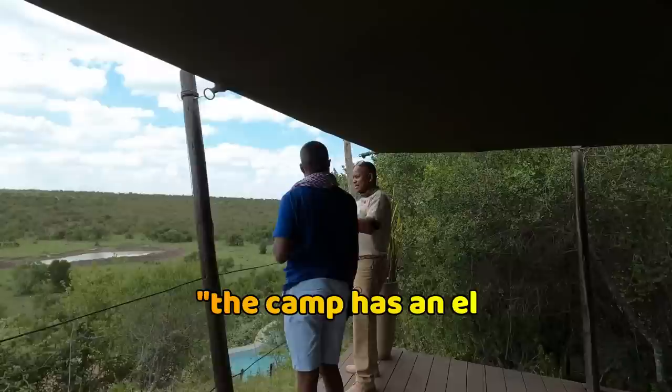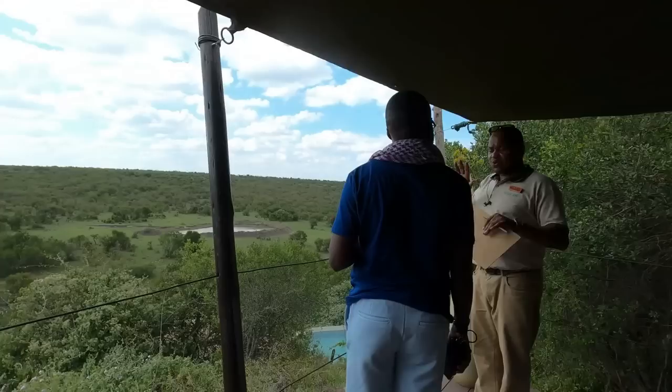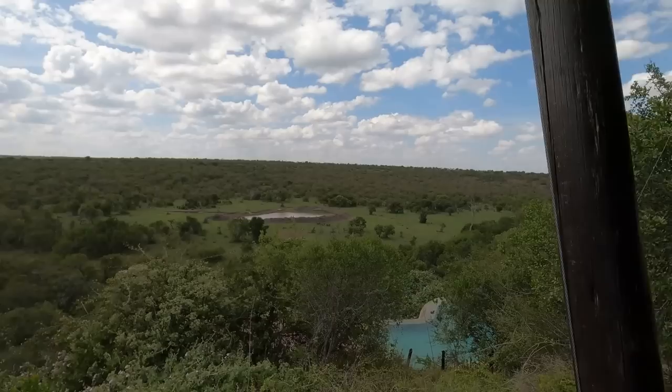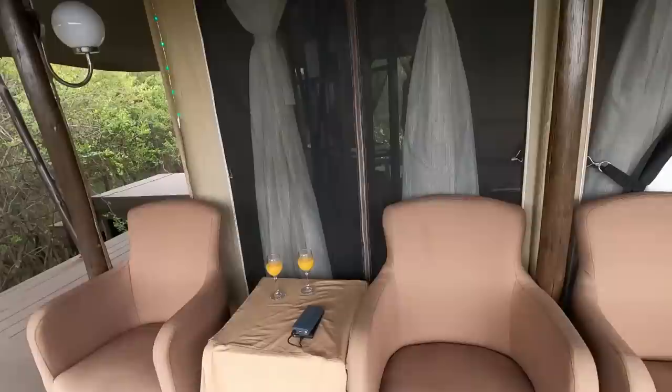The camp has an electric fence all round, but when the sun sets, it's always advisable to have the armed escort because these are wild animals. There's Wi-Fi throughout. The network is limited. I don't know if that's a good or a bad thing, depending on how you want your weekend to be. I usually ask them, you want low network or no network? It's not a must. You have a special tent. Please enjoy.